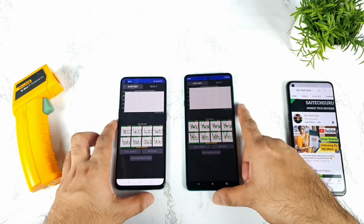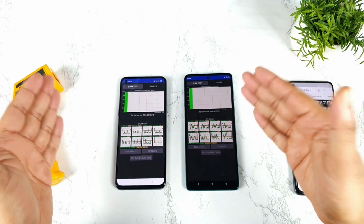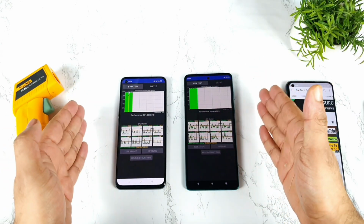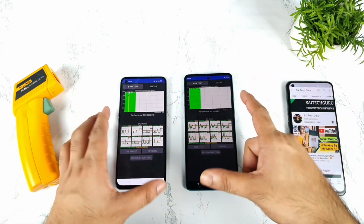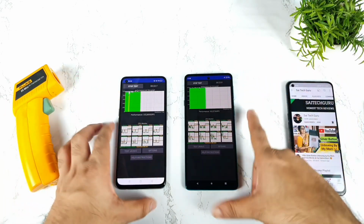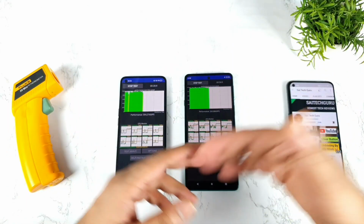So right now the CPU throttling test has started, and both phones have exactly the same Snapdragon 778G processor. I just want confirmation of which phone performs better when the battery percentage is close to 15%. I'm going to be back after some time to check the overall graphs and temperatures, maybe after 5 and 10 minutes. Then we can discuss more details.